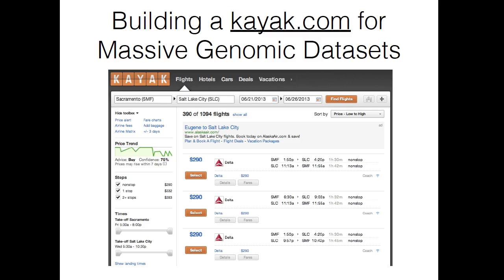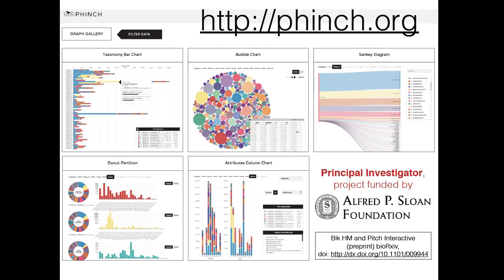That's what we were trying to do with the software framework. So what actually came out of that is a software called Finch. It's online at finch.org, and this is what the visualization framework actually looks like. It's a browser-based tool. It uses JavaScript and D3 to visualize these genomic data sets, and this is just an overview screenshot of the different types of visualizations that are available. And the preprint is currently on bioRxiv right now.